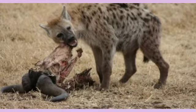Animals eat their food in different ways. We all know that, right? They eat different foods as well as they eat their food in different ways. Some animals chew their food, some bite, some tear their food, and some swallow their food. Let's see which animals chew, bite, tear and swallow their food.